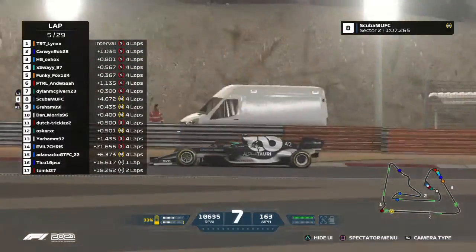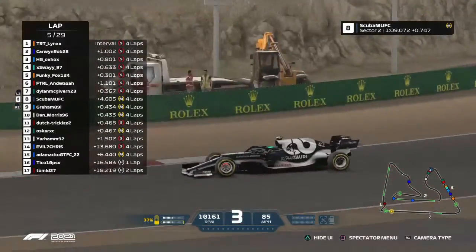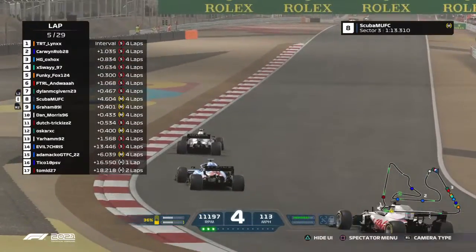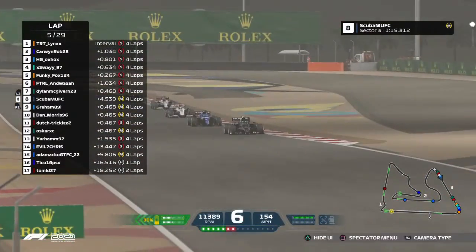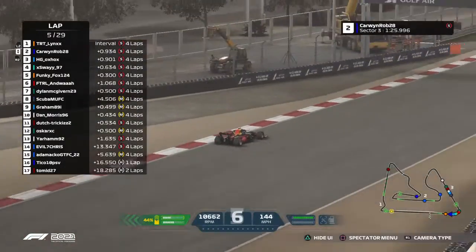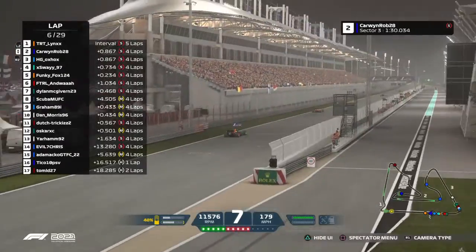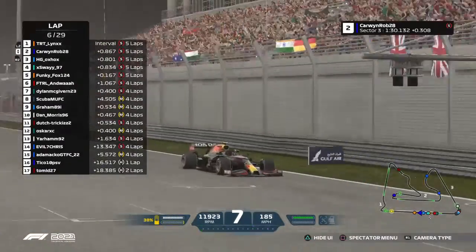Of course, these are a lot of the cars that started outside of the top 10. Obviously Dutch, now Yarman and Evil Chris behind them, all had moments then, so that's why there is a slight gap between that. It's now 7 cars up front. And Carwin Rob has got himself in DRS range. Well, he has now, but he missed the DRS detection point, so he hasn't got DRS this time around.